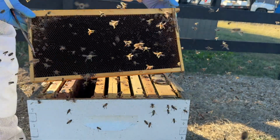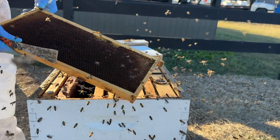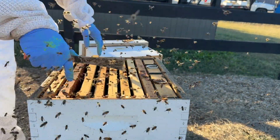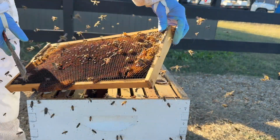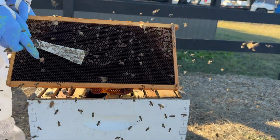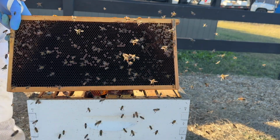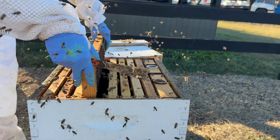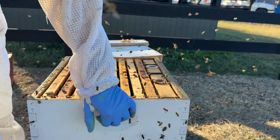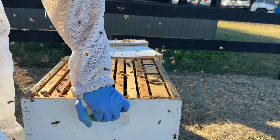It's just being robbed, and the fact that there is so little brood in this hive, I mean, this is the only frame right here that just had a tiny bit of brood on it, tells me this hive was really weak. And I know for a fact, because I did check it not long ago, this was a really weak hive. And so this hive died, and it's now just being robbed out.